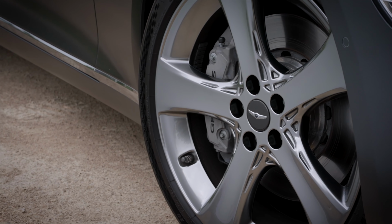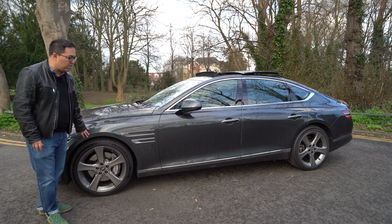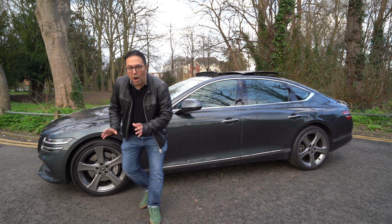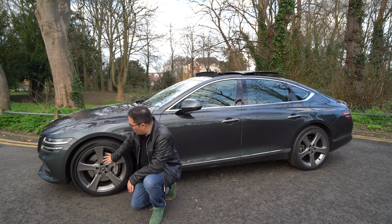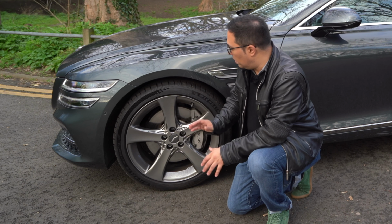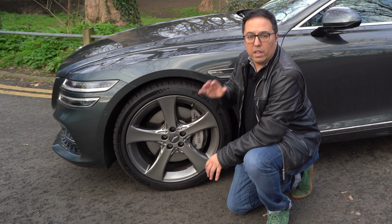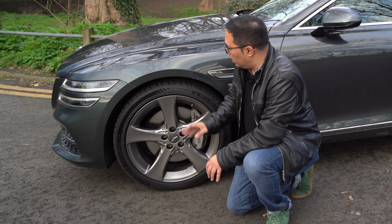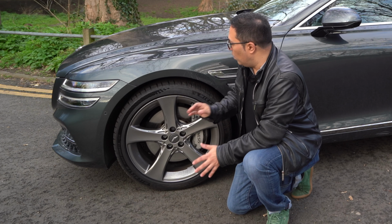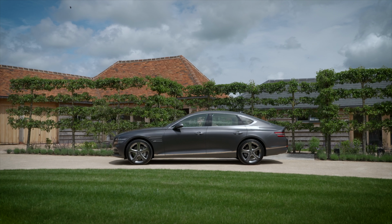And it has these really big 21-inch alloy wheels. And once again, with everything that Genesis do, I love the design of their alloy wheels. I love how they are perfectly designed to look very cool and yet very elegant. Doesn't matter which model it is, whether it's the SUV or the Saloon, the Shooting Brake or any other model, they always look fantastic. So I love the design of the alloy wheels.